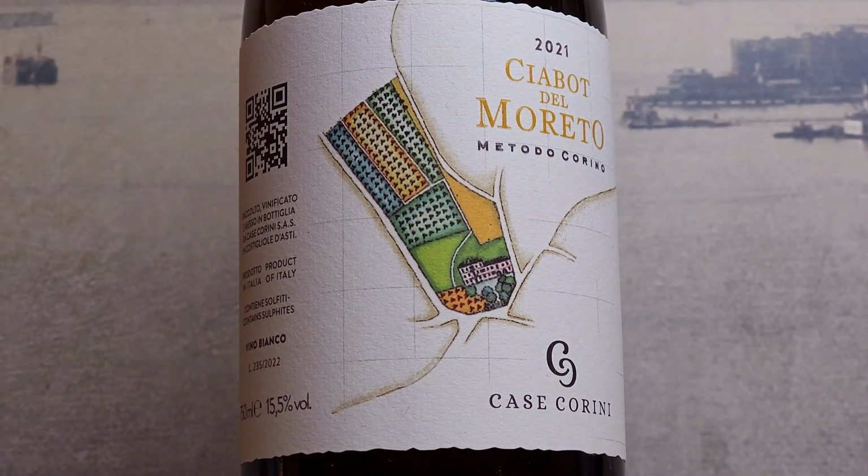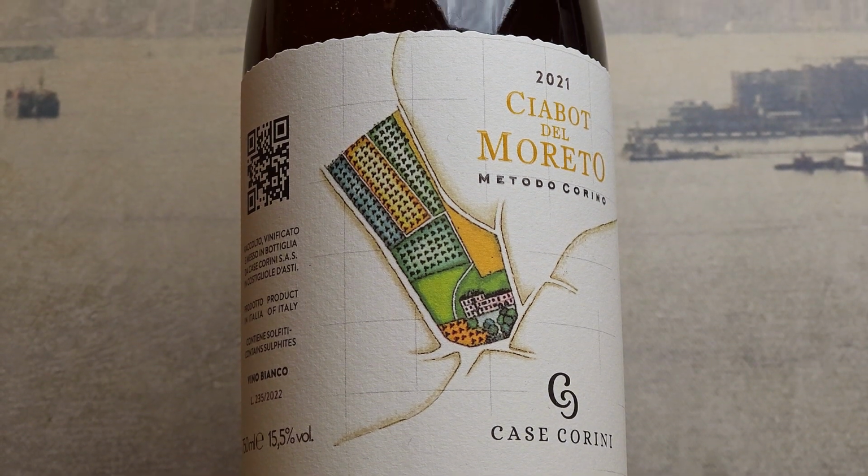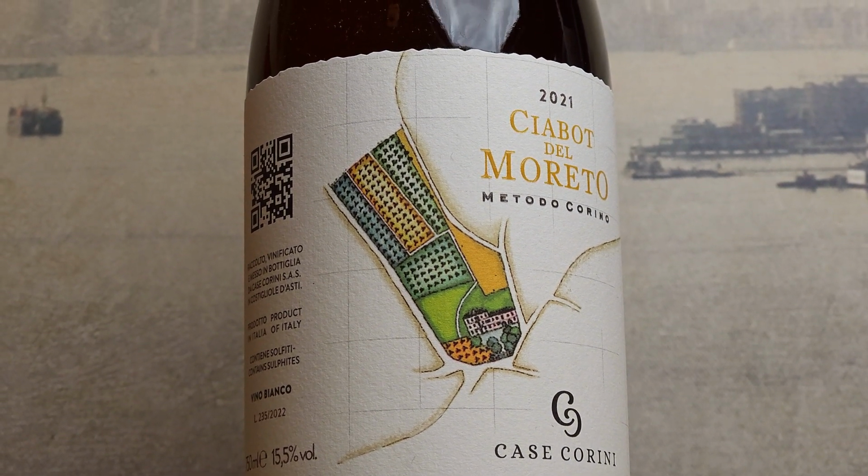I'm Jacqueline for Vero, where we go around the world seeking small production wines crafted with passion, and this is one of those small production wines, Ciabot del Moreto Moscato from Case Corini. We can see right away that this wine comes from Piedmont by the name.